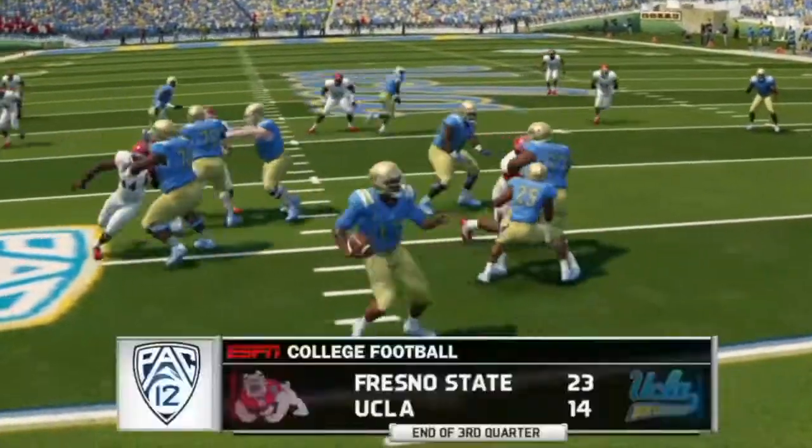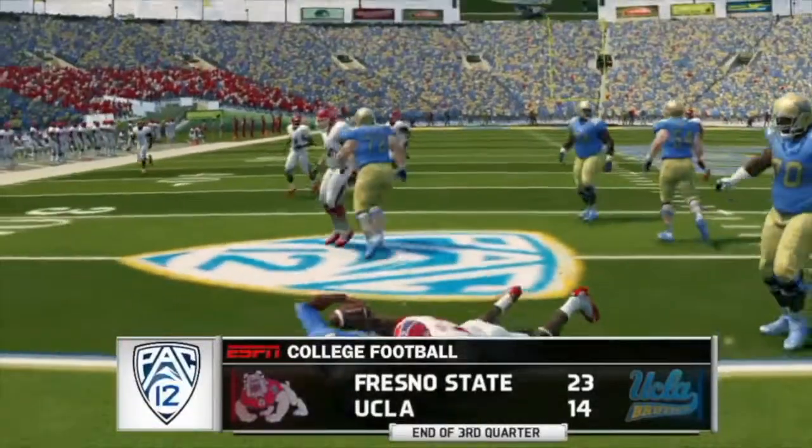It's not over yet, folks. We head to the 4th quarter. 23-14, Fresno State.